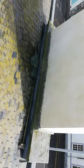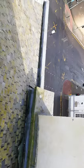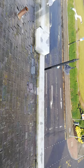If I come around this side, they've left their brush there. There's a load of broken glass. And just more broken slates. I mean, there's another one there.